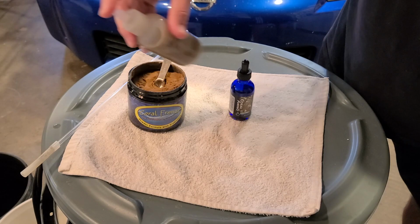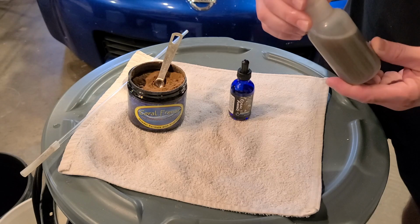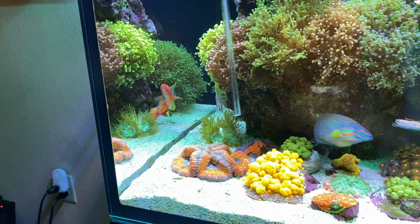Now you don't have to use this container, you could just use a cup. You can stir in the Coral Frenzy and then pour it into a high flow area and broadcast feed. I was doing that for a while, but ever since I got some fathead dendros, I target feed. So at that time, I just go ahead and target feed all the other corals. And that's how I prepare it, guys. So now I'm going to head over to the tank and I'm going to show you how I target feed.